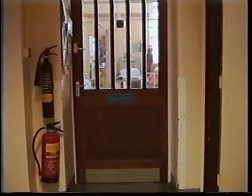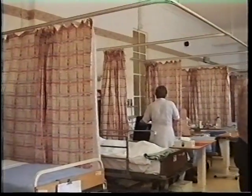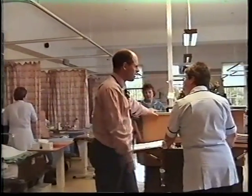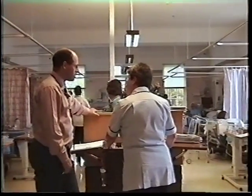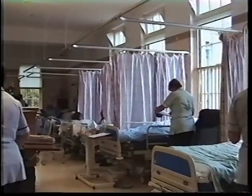Hawkins Ward is used to accommodate aged care patients. The ward was built in 1882 for female patients and named after Mr. Francis Hawkins, whose portrait we see. He was chairman of the Board of Management at the time and donated half the cost. We see Hawkins Ward at a busy time, with a doctor, nurses and physiotherapists tending to the patients.